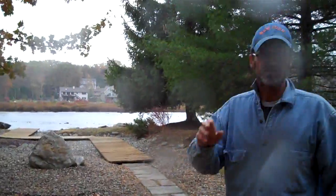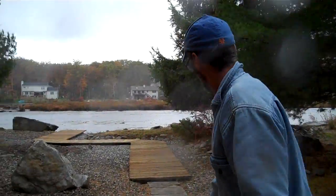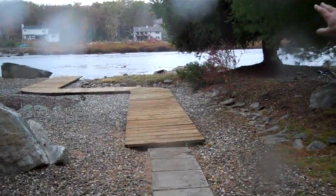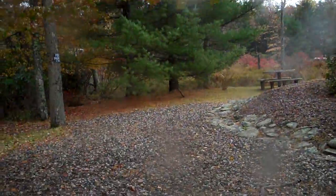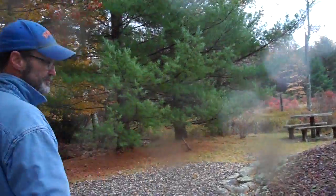Any raindrops on the screen, we apologize. It's starting to rain, but we'll try to get finished up today. The rest of the walkway, remember that S-deck? We replaced multiple boards, power washed it, have it ready to be stained. The back area, we've re-landscaped and created some areas for low maintenance and for some picnicking.